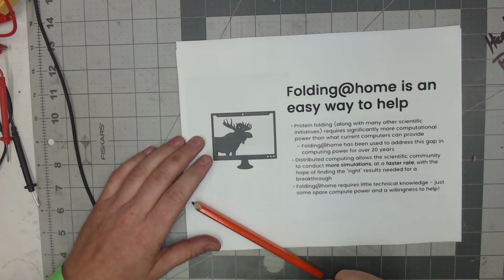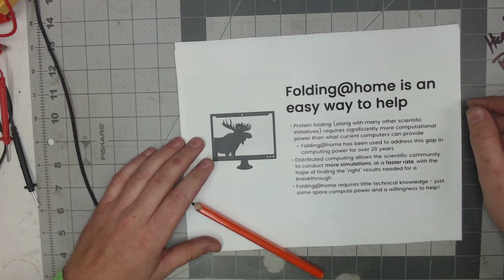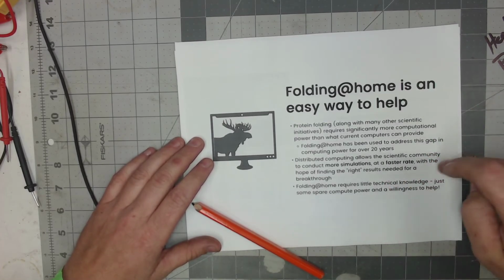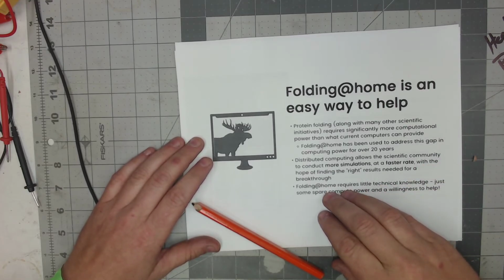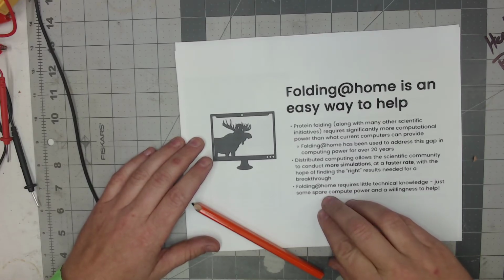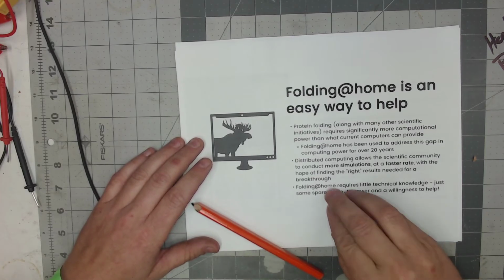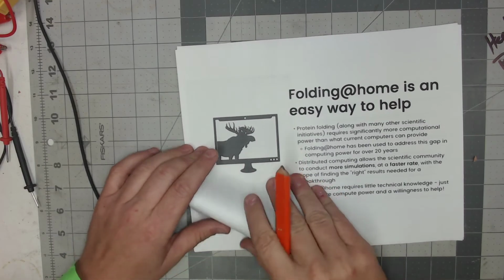needed for a breakthrough. Folding at Home requires little technical knowledge, just some spare computer power, and a willingness to help. So if you have a CPU at home that's not really doing too much during the night, or if you have a graphics card or a GPU that's not really doing anything until you're playing computer games, you can use those and donate them to Folding at Home to fight COVID.